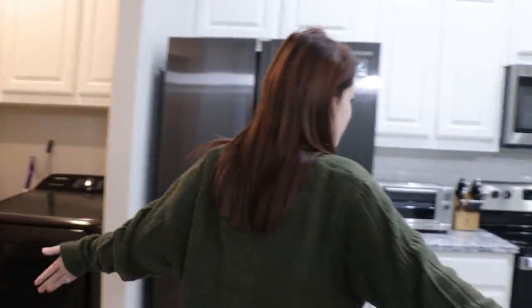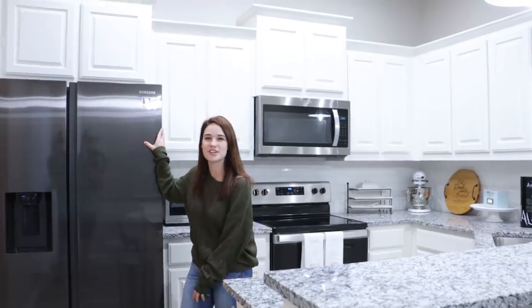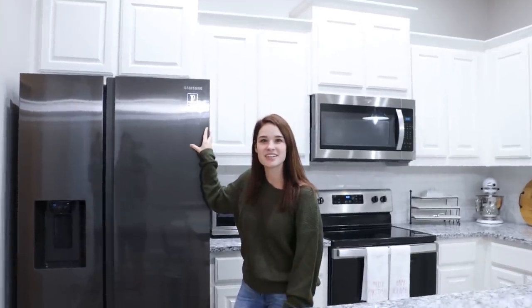We have our kitchen right here. And I think it looks so cute. Did they see the fridge last time? No, we didn't have one, I don't think. Oh no, we didn't have anything in here. So we got this super nice Samsung fridge. I really like it. I think it looks cool without the handles and whatnot. And it has a water dispenser.